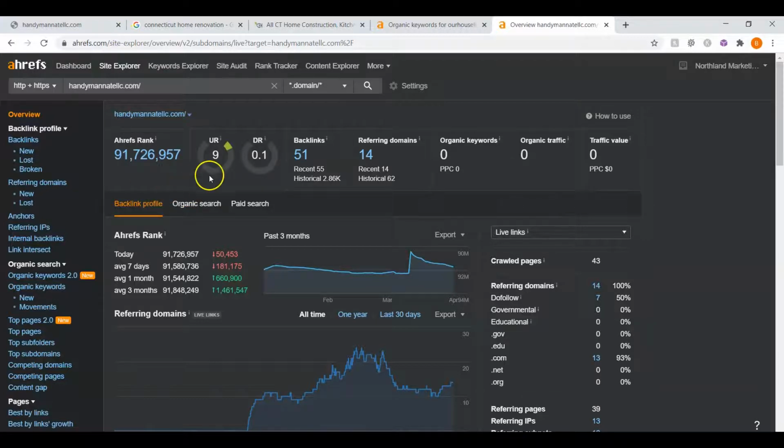Now, your UR rating is a little higher, which is great, but your DR rating is really, really low. You have a 0.1. You have 51 overall backlinks coming from 14 websites, and 7 of those are powerful. Now you have no organic keywords. This is because you must not have had any keywords within your content, right? So this is a good start. Your UR rating is a little bit higher, which is great. Your DR is really low, and obviously you don't have any organic keywords in there, so that's bad.